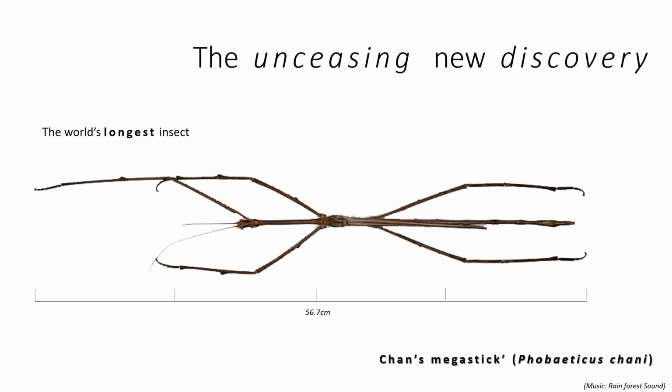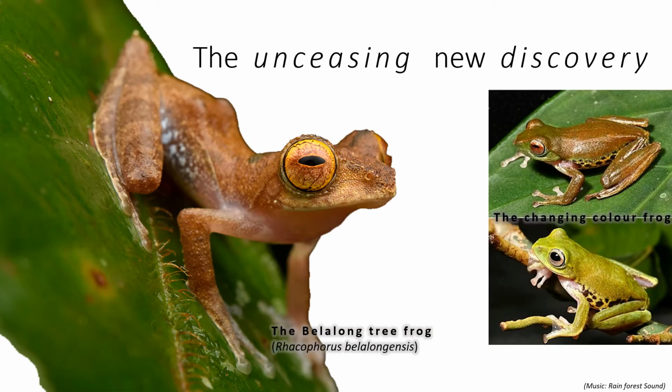Like this enormous stick insect they found near Gunung Kinabalu Park in Sabah, which measured up to 56.7 centimeters. Despite being the world's largest insect, very little is known about its biology and ecology. Many new frog species have been discovered in the lowland rainforests of Borneo, like this Belalong tree frog and the changing color frog. The changing color frog is a species known only in Tapin Valley near a very small stream, making it highly endemic and unusual.